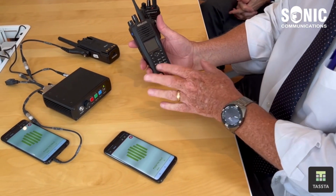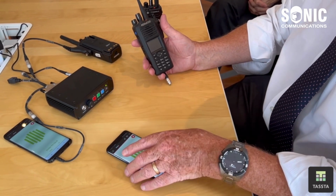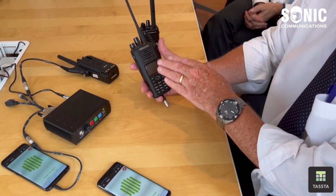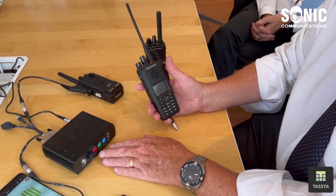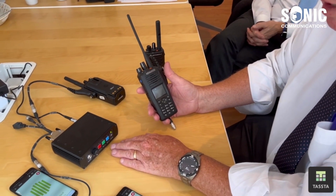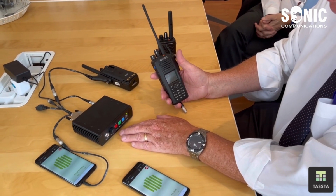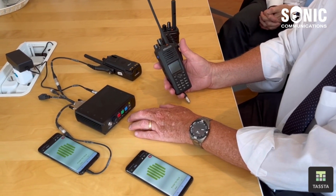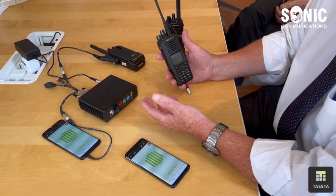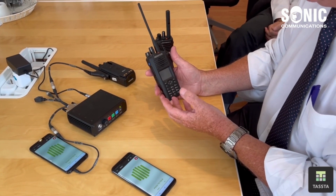Okay, so we've demonstrated the Tactical Audio Gateway working with two devices, a PTT over cellular device and a UHF radio. The Tactical Audio Gateway can in actual fact have three communications devices connected to it, one being a PTT over cellular solution and the other two being a communications radio, which can be VHF or UHF, Tetra or DMR. It doesn't matter what the modulation device is.